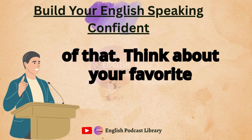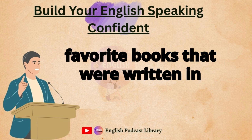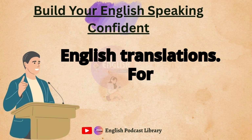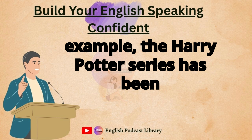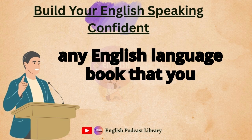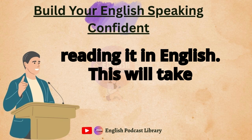Think about your favorite books. Even if you don't have any favorite books that were written in English, you can probably find some in English translations. For example, the Harry Potter series has been sold all over the world. Take any English language book that you already enjoy and record yourself reading it in English.